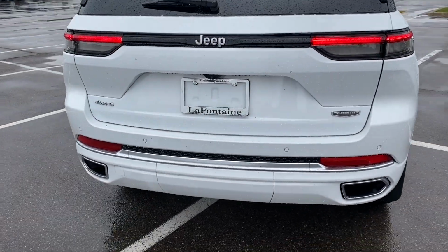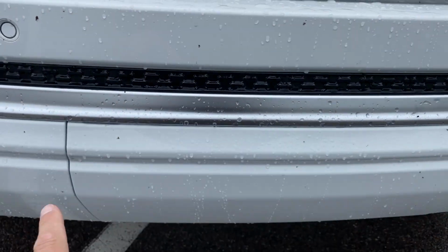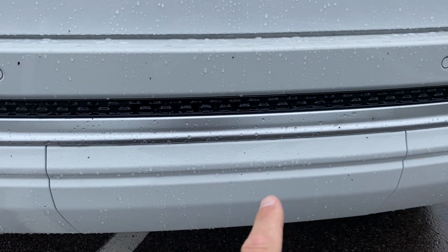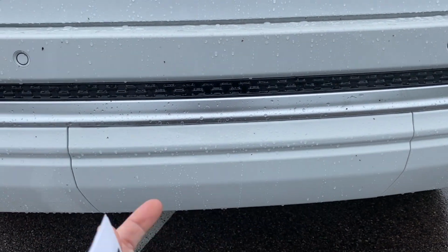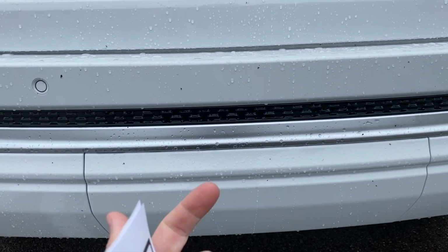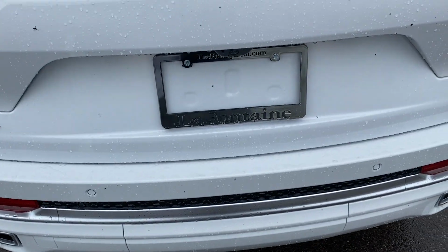So this being a Summit Reserve, it's going to have a hitch standard. The hitch is hidden and covered with this cover. So if you remove this cover, there's two little twisty bolts that you'll just twist to the left slightly, and then this cover comes right off. Then here's our backup camera. So let's open up the rear here.